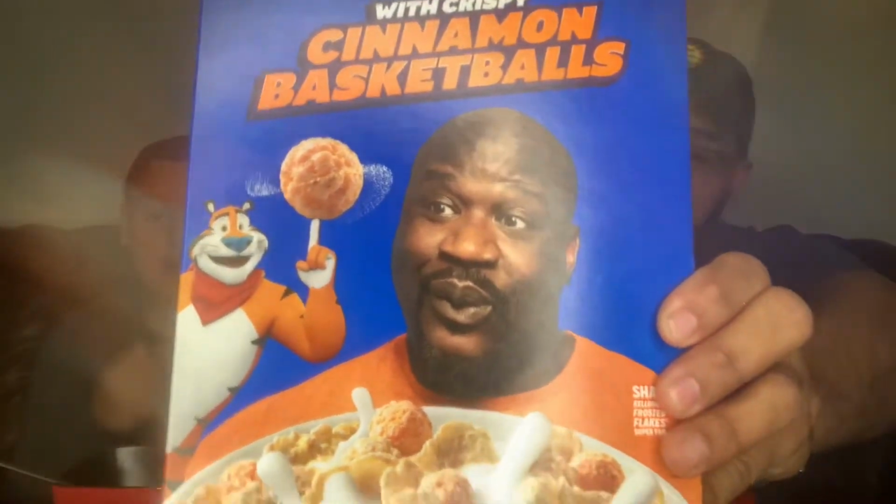What we got for him today, little Huddy? We got the Frosted Flakes with crispy cinnamon basketballs. Ooh, featuring Shaq. You see the big Shaq that's on the front of there? Him and Tony teamed up. You've been seeing Shaq in the Frosted Flakes commercials, and now they put the cinnamon basketballs in these Johns.